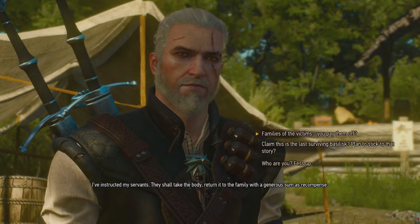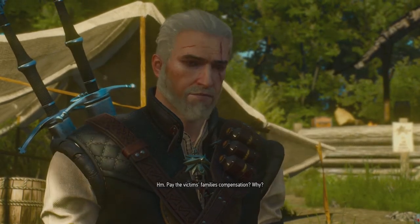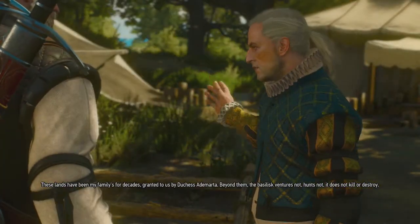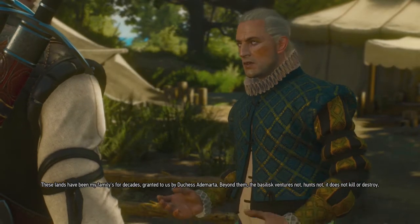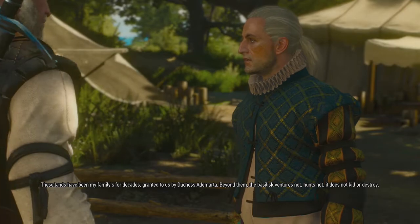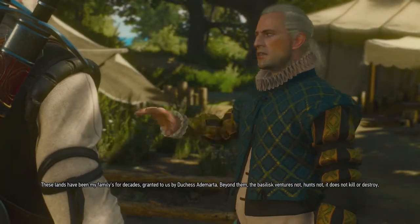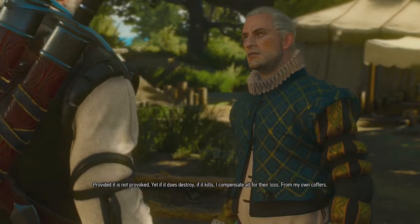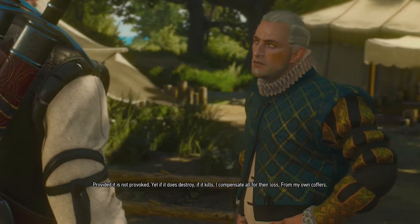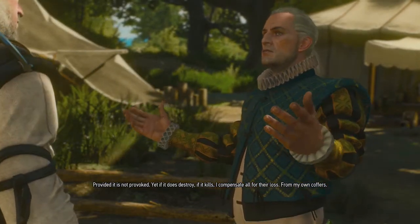What? Pay the victim's family's compensation? Why? These lands have been my family's for decades, granted to us by Duchess Ademarta. Beyond them, the Basilisk ventures not, hunts not, it does not kill or destroy. Provided it is not provoked. Yet if it does destroy, if it kills, I compensate all for the loss from my own coffers.